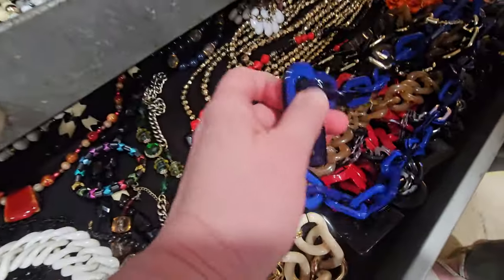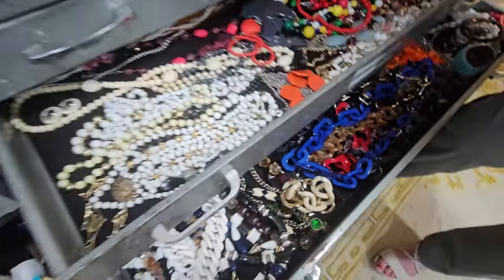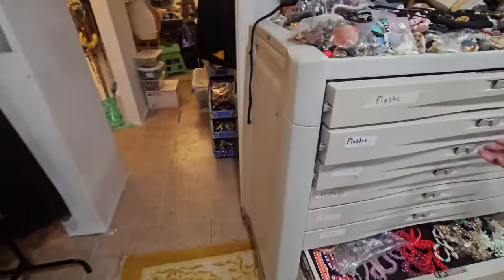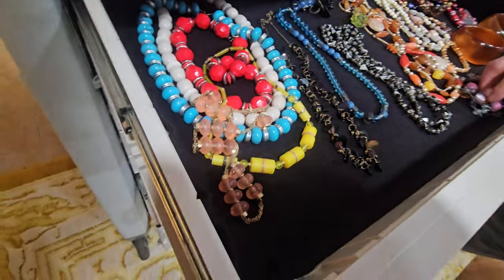What is this called? Because I've got something similar to this. The Lucite chain link? Very cool. And then, like, so ask if people like moon glow in the plastics. Do y'all like moon glow? Because I know that's real popular. I'll post this tonight also, for people to collect. So what is moon glow?